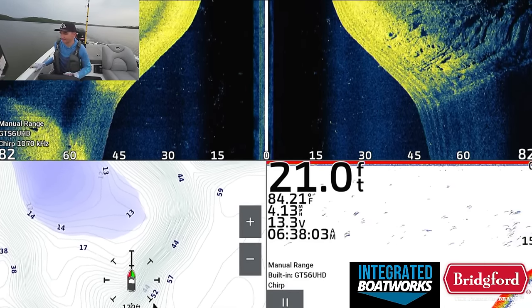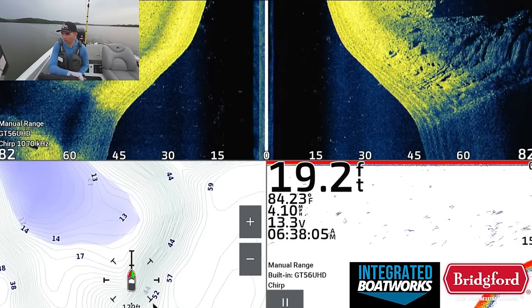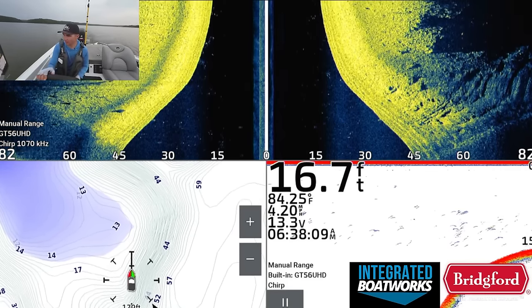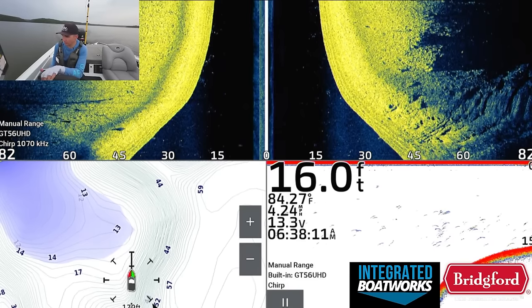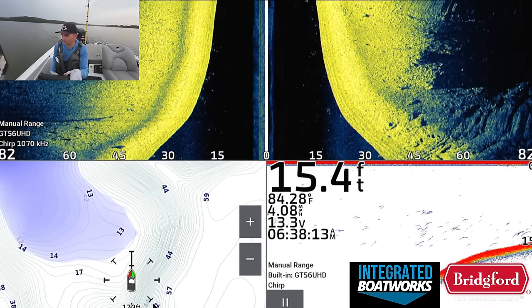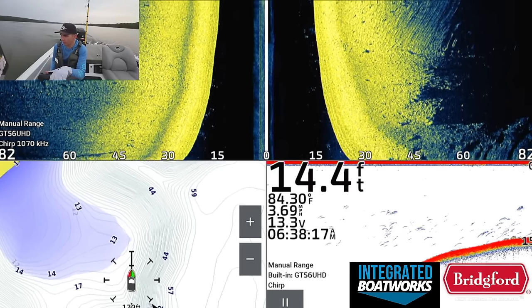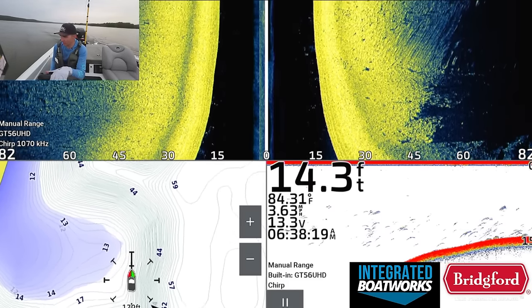I'm also trying to find areas that have a little bit shallower water. They drop into deeper water. They aren't a super steep drop. So this spot drops from like 13 feet down into the abyss, like 80 feet, 60 feet. So I'm trying to focus on areas like that specifically.